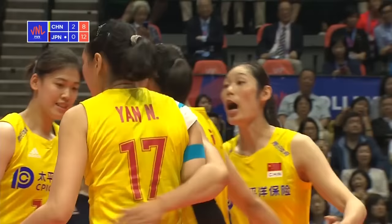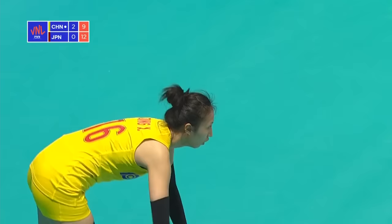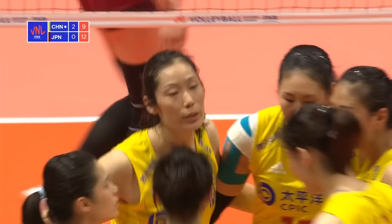Japan have got a few problems here because China have just clicked back into rhythm. Once again, the service reception looks a bit stronger. Siding out with ease at the moment, and they've got a good lineup off the back here of Ding Zhao's serve. Another huge hit inside the 3 metre line. Oh, she's nailed it.